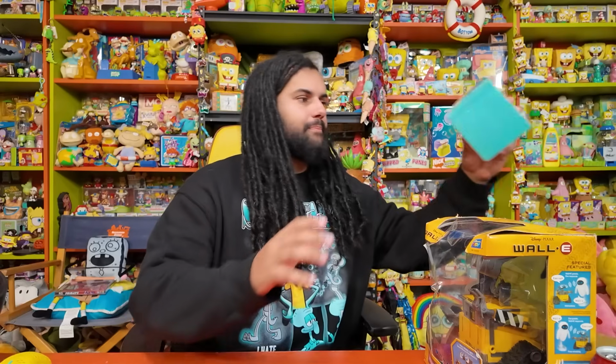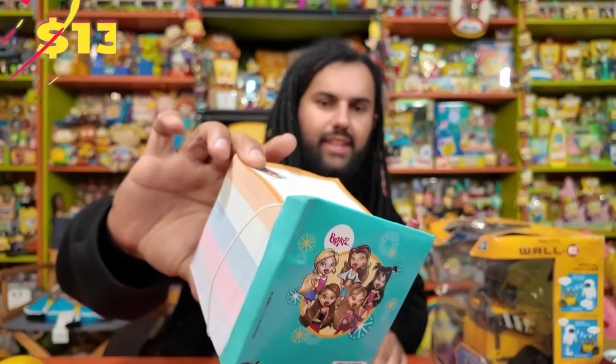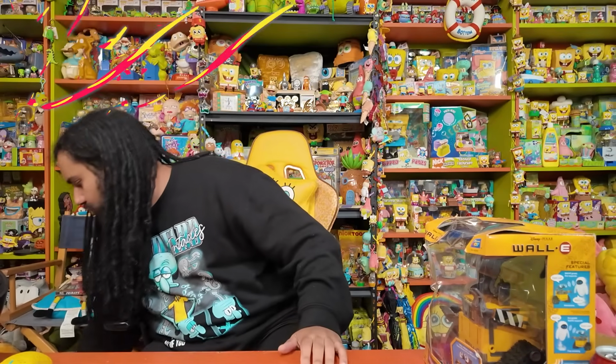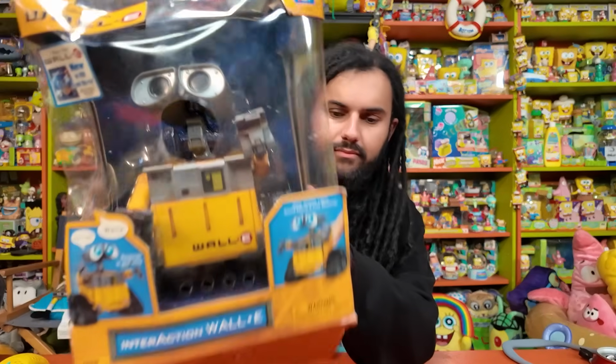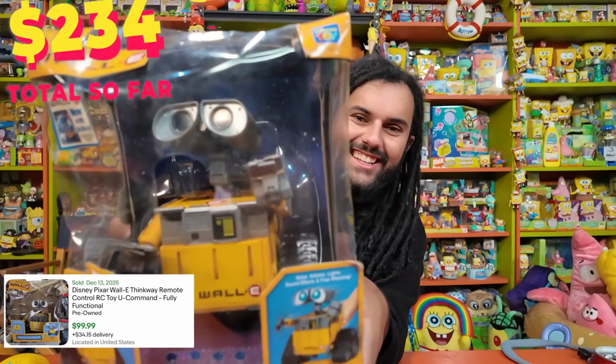Yeah. I got this Bratz block. This one's going to be one of those items I think it's going to be hard to find a price for, so I will just do a guesstimate based off of other similar sales and products. But the Bratz cube, we have the OG Wally, you're exposing your bottom. We have the OG Wally here.